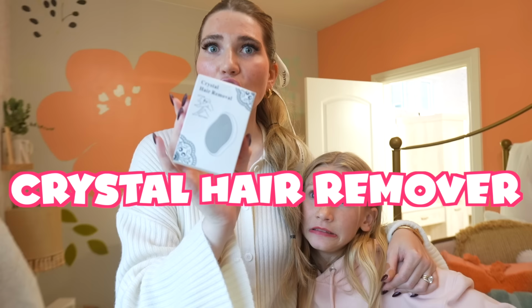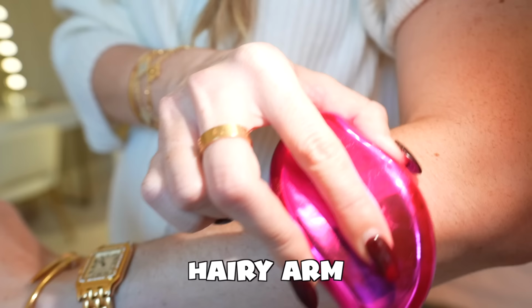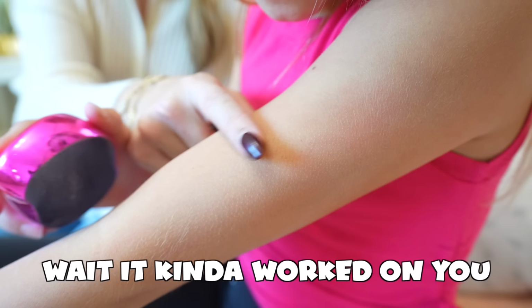See, this is a crystal hair remover. All you do is rub it on your skin and your hair will be off. Okay, let's test it on my hairy arm. Kinda hurts. I don't know how long you rub it on for. There's dust coming off. It came off. Are you sure? Yeah, feel your arm. I feel like that didn't work. Oh, it's so soft. I cannot tell. All right, let's see if it works on Presley. Wait, it kind of worked on you.